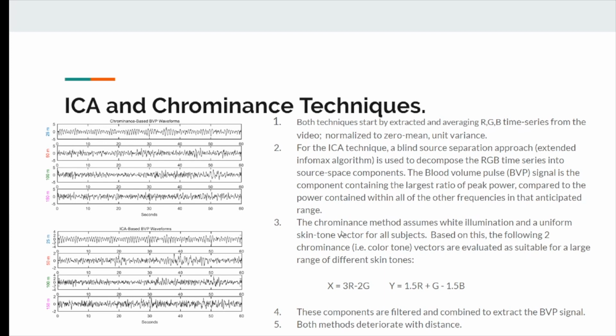So the first component is X equals 3R minus 2G, which is essentially a color tone, and similarly we have another color tone Y. These color tones are then combined further to give a chrominance signal, which is denoted by S, which is X minus alpha Y, where alpha is the ratio of the standard deviation of X and Y.